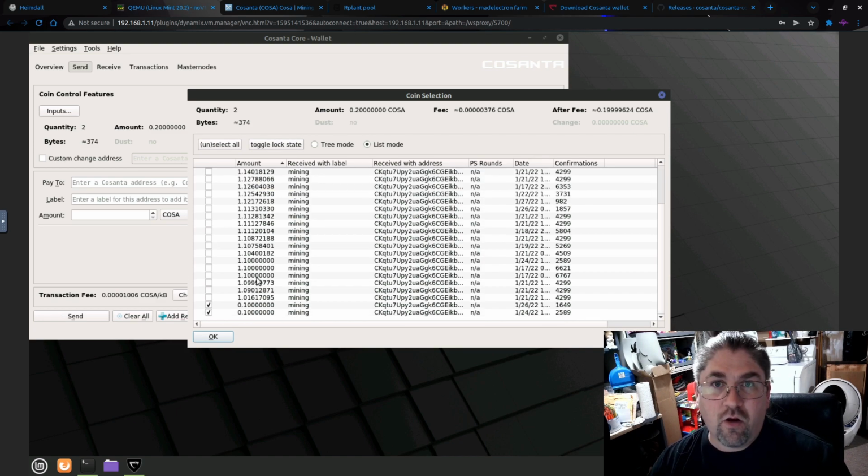it. I'm not sure what to call these things, but basically here, you see my last two stakings, they're 0.1 and 0.1. I can't use those for staking. You need to have at least a minimum of one. The more ones you have, the better chance you have at winning a staking reward.